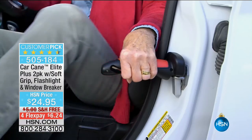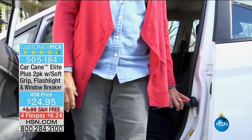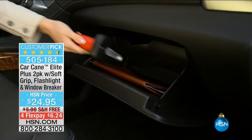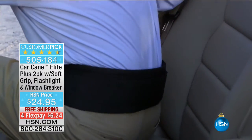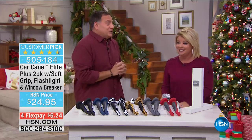In fact, Catherine, my producer, said to me today, she had a Corvette. She actually had to sell it because her mother had such a difficult time, because it's real low to the ground, getting in and getting out of the car. And she said, before she saw the car cane, it would have been a lifesaver, my favorite car. She told me she'd still have the car today.